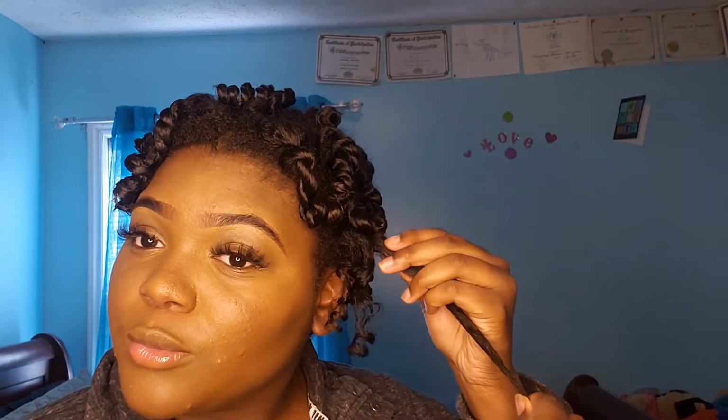Take it, twist, boom. Oh, and I almost forgot to mention that I will be using the Pantene Intense Hydrating Oil to keep my fingertips oiled up.